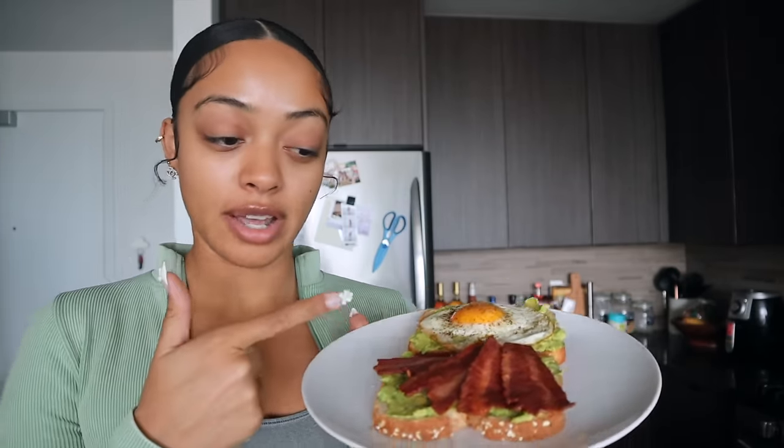There are days where I wake up and I know exactly what I want to eat. As soon as I wake up, my first thought is food. I literally open my eyes and I'm like, food. And today was one of those days. I woke up out of my sleep and I was like, I want avocado toast with a sunny side up egg and turkey bacon. And I had all of that in my fridge. Amen. Thank you, God. You gotta thank God that you be having food, you know?